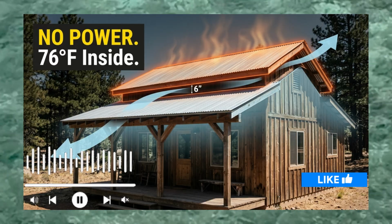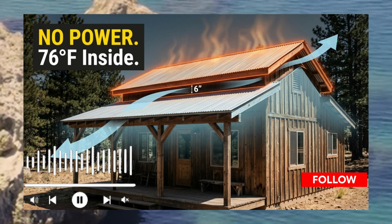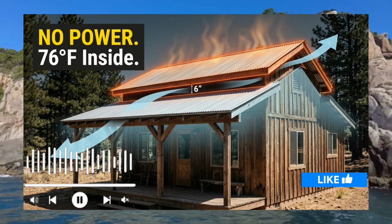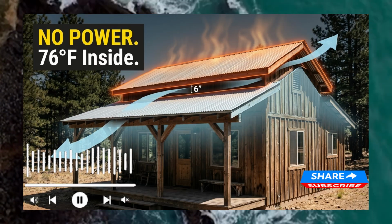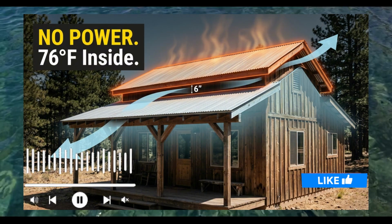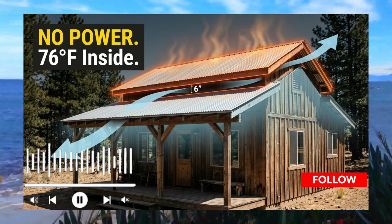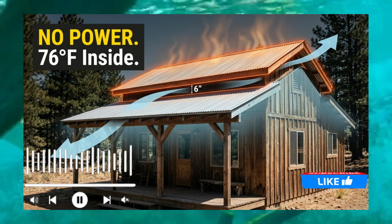The physical labor under the blazing midday sun was punishing. The sheet metal for the upper shade roof became so intensely hot to the touch that crew members had to wear thick leather work gloves just to hoist the panels into position. A single slipped panel or dropped tool meant scorched skin or damaged flashing. Every cut had to be exact.